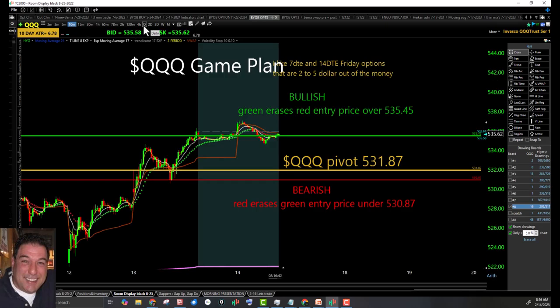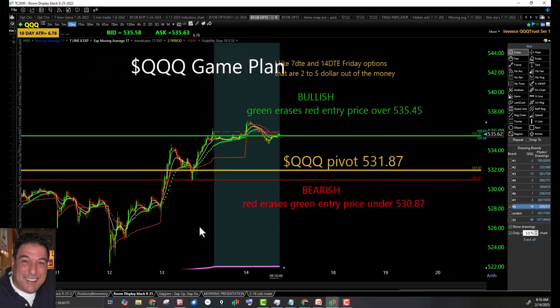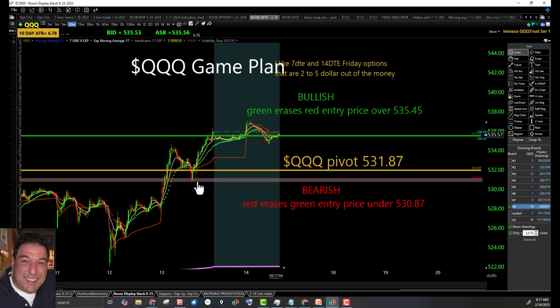Look at it on the daily chart, and actually just look at the QQQ game plan. QQQ game plan pretty much the same. The pivot, you can see where price waffled back and forth around. This is 531.87. Below it I'm a bear, above it I'm a bull. Red erases green. See the green right there? Well, if red erases that, my entry 530.87. Underneath 530.87 would be a bearish entry.